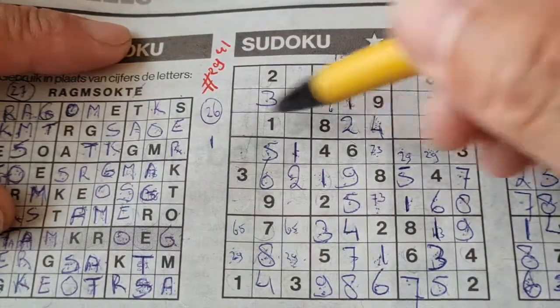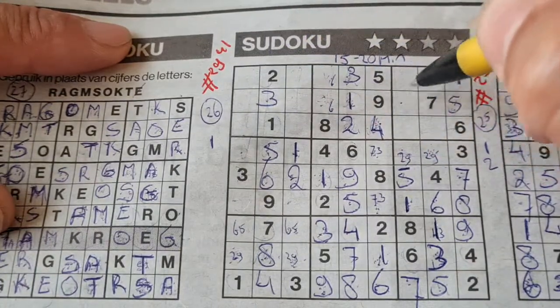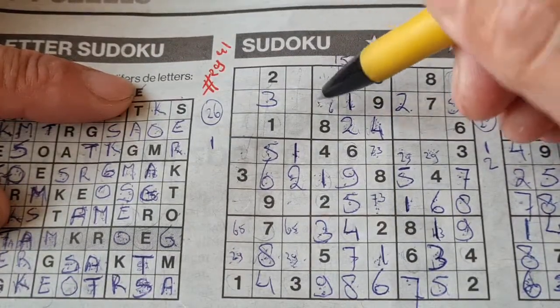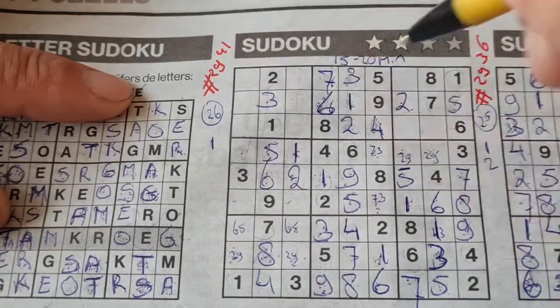2 in this row, 2 in the third row. So in the row between them, the second row, the only place for the 2 should be there. 2 numbers left in this big square for the numbers 6 and 7. We see here 7, no 7 there, 7 should be here, and the 6 goes there.